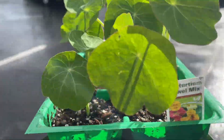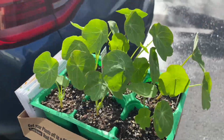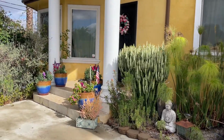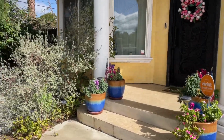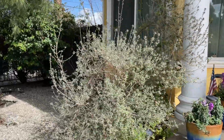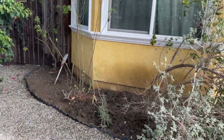This is a jewel mixed nasturtium. I've only grown an orange nasturtium. And there's the reed. I mentioned in the other video that I am going to make this part of the garden pretty. So now I am going to plant the seeds.